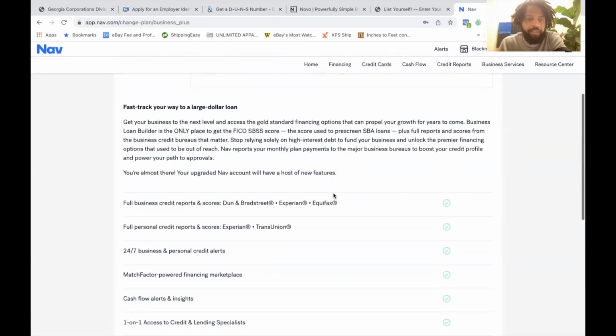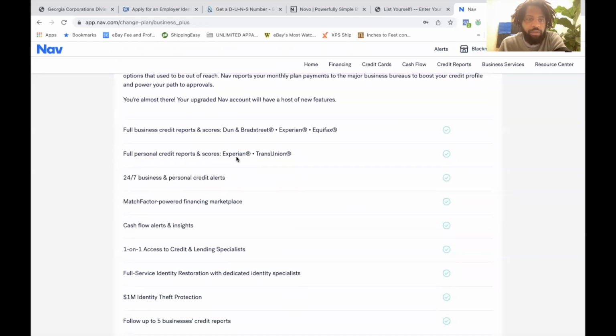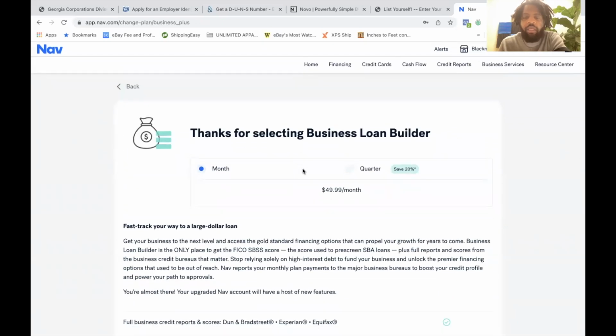Once y'all upgrade here, you see it reports to all the credit bureaus, and you get your full personal credit scores and everything. So it's great to have, a great monitoring service. Just for that one monthly fee, it reports. And once you get a report, you can cut it off, stop it, or continue if you want to see what things you have reporting on your credit.